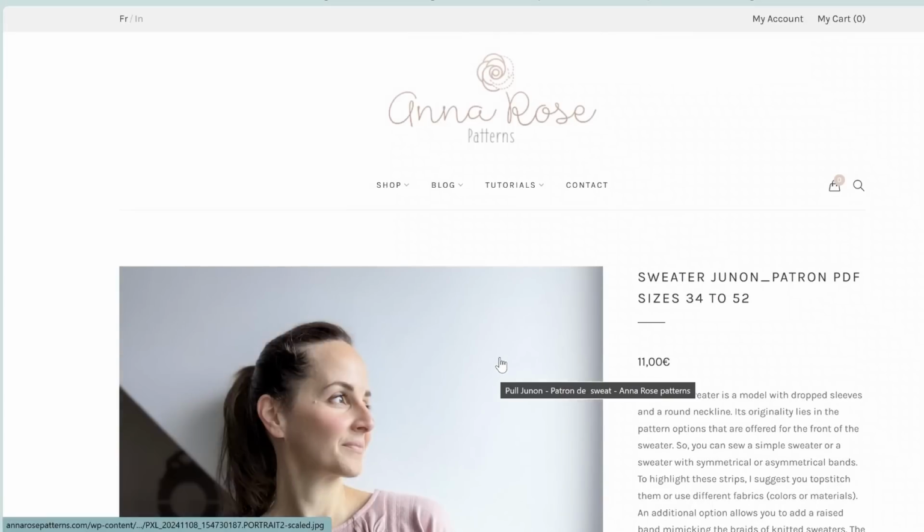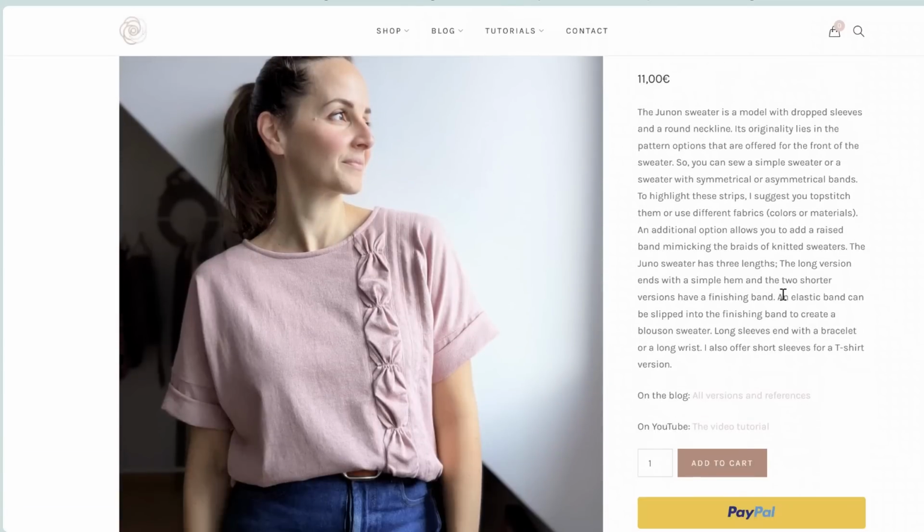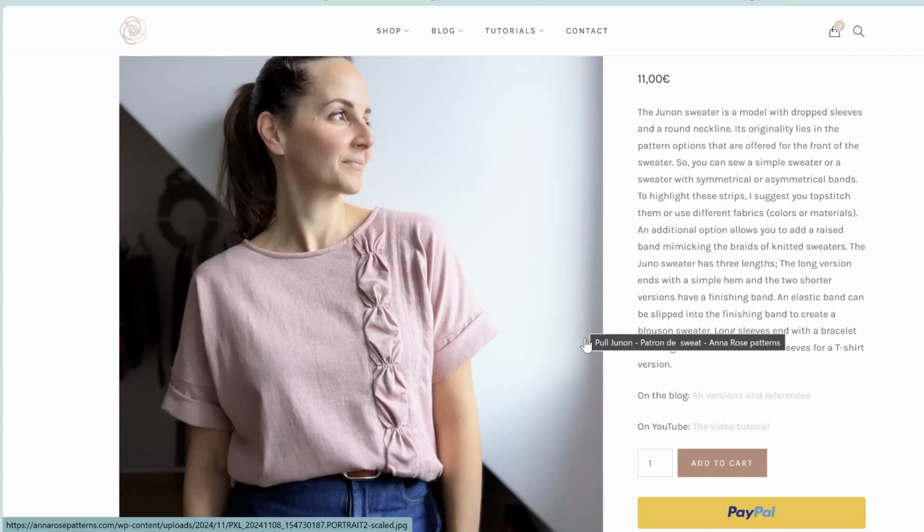Let's have a look at this. Oh, I'm in love with this. I'm into detail in tops at the moment. So look at that. Gather detail all down the front of that top. It's to die for. Let's see what it says about the Junon sweater.